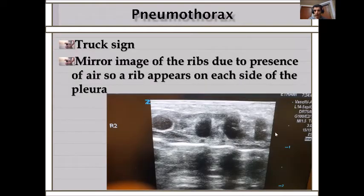Now, remember we talked about the track sign, okay? You see ribs? Do you see them? Yes. You see a repetition of them? Yeah. Does it look like the tires of a track? Yeah, kind of. Yes, that's a track sign. This is a mirror image of the ribs. And why is there a mirror image? Because there is air in the alveoli, in the pleura. So this is a track sign.